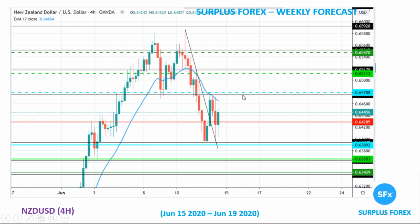But if it crosses the old support of 64.75, then make your entry at 64.78. Make sure it makes a good test here and then take first target 65.11, second target at 65.47.